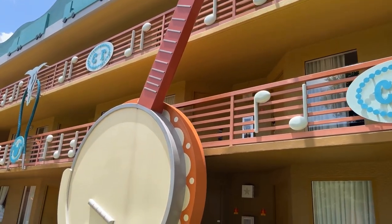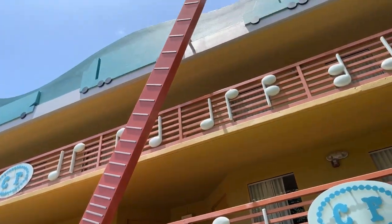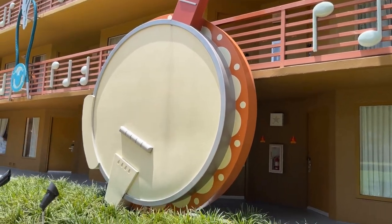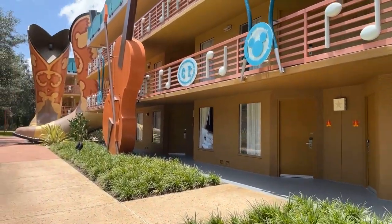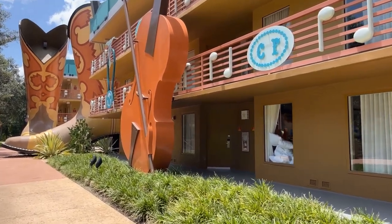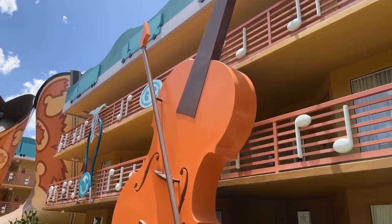You know what this instrument is, Ben? I don't know what this is. So this instrument is called a banjo. And it's a huge one. Yeah, it's like a guitar, but it's a little higher pitched. I know what that is. That's a guitar. This is actually a violin, my love. See? There's the handle, the stick that you use to play the violin.